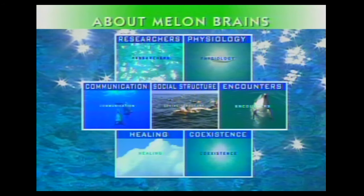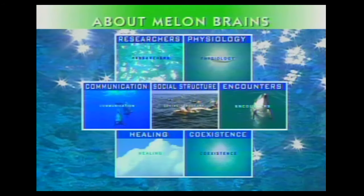Melon Brain's main program is made up of these seven chapters.